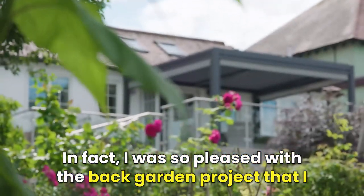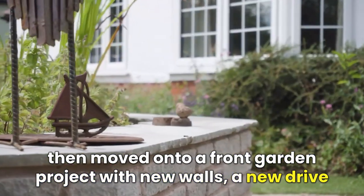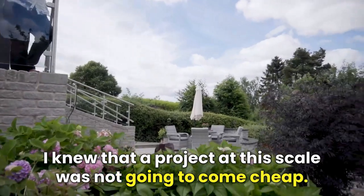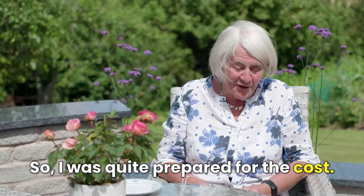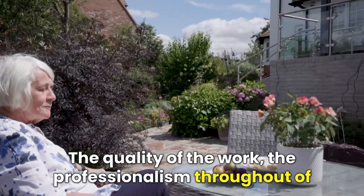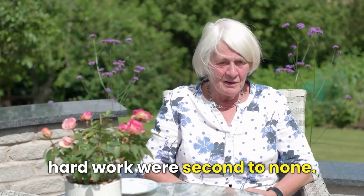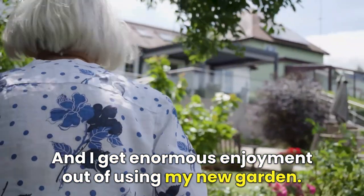In fact, I was so pleased with the back garden project that I then moved on to a front garden project with new walls, a new drive surface and a transformation which has amazed me. I knew that a project of this scale was not going to come cheap, so I was quite prepared for the cost. I really feel I've got value for money. The quality of the work, the professionalism throughout of every member of the company, the friendliness and the sheer hard work were second to none. And I get enormous enjoyment out of using my new garden.